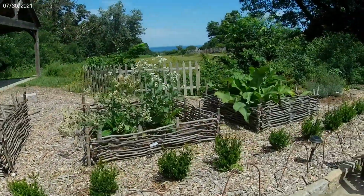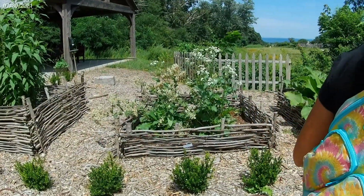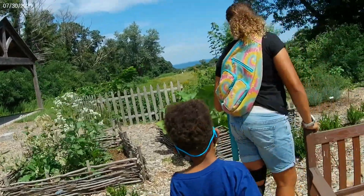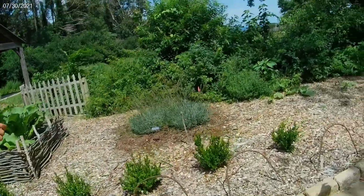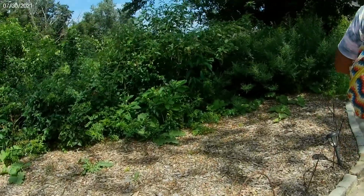Jerusalem artichoke. Wild quinine. Better? No, that's wild quinine. They use quinine for, what is quinine? It's used for malaria. Lavender. Everyone knows what that's for.